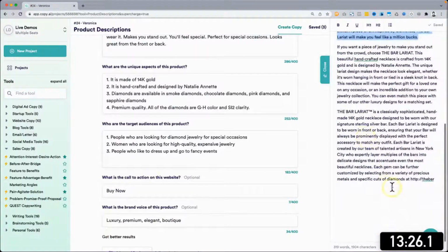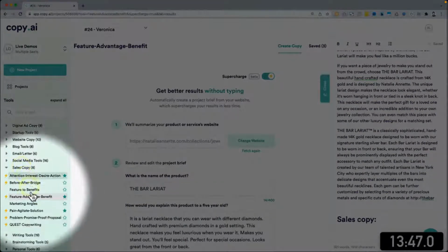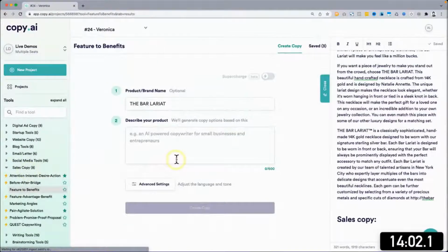Yeah. So I think one tends to get too much involved in the one aspect of it, but using the attention stuff is very good. If we look at feature, advantage, benefit, now we click this tool over here on the left. Yes. And when we select some of these sales copy tools, we can have that same input. So anything that has that lightning bolt will allow us to use the Supercharge feature. So it has that expanded input. If you don't have the lightning bolt, then you're going to have to come up with a basic description here. Yes. So you can't use beta or the Supercharge for those, which you'll just have to type in.